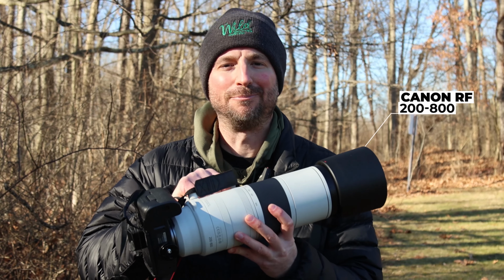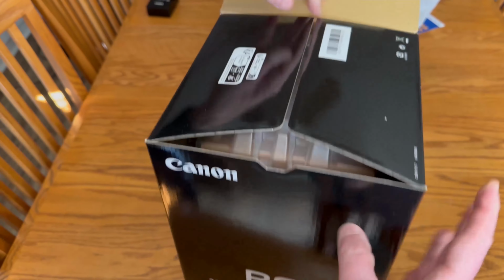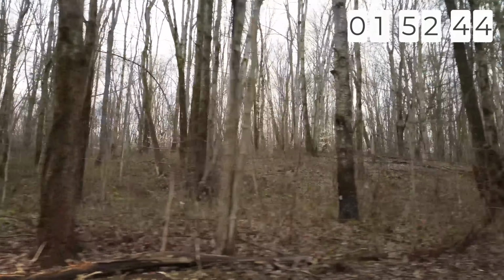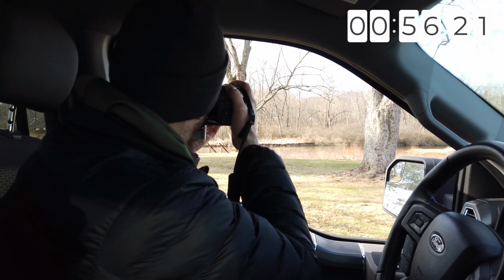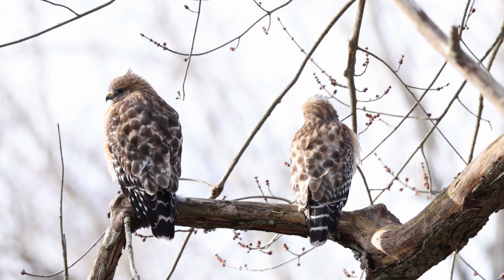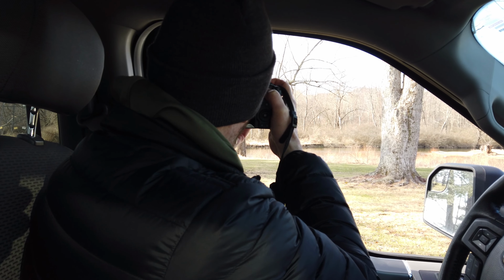I finally received my Canon 200 to 800 millimeter lens, and after letting it just sit in the shipping box for a week, I had 2 hours to take it out for a test run and provide you with my initial thoughts. Unfortunately, I spent the first hour searching for a subject. With just an hour left, I happened upon 2 red-shouldered hawks perched on a branch above a river. There was no way to shoot anything other than a high-key shot.